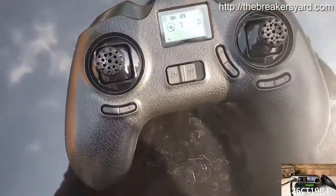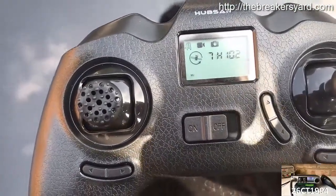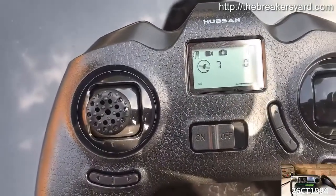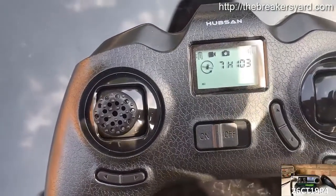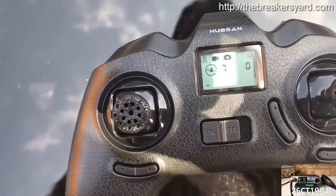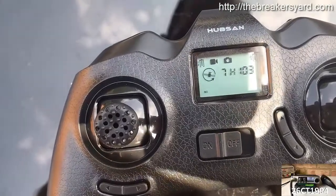So we're just waiting a couple of minutes for the GPS to build up. It's gone from 6 to 7, and it's been about 2 minutes so far. So we'll leave it a little while longer just to see what happens. But as I say, it should climb up to 10 or possibly 12, depending on where you are and satellites overhead and all that sort of stuff. So we'll see how we go in the next couple of minutes.